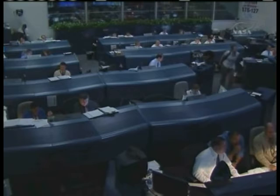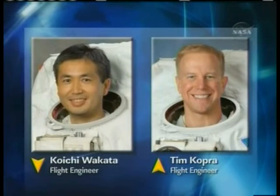Endeavour's mission specialist Tim Kopra is on his way to the space station, which will be his home in space for an expedition mission at the complex. He'll be replacing flight engineer Koichi Wakata aboard this station, who has spent 122 days in space, 120 of them on board the International Space Station. He launched to the complex aboard Discovery on March 15th.